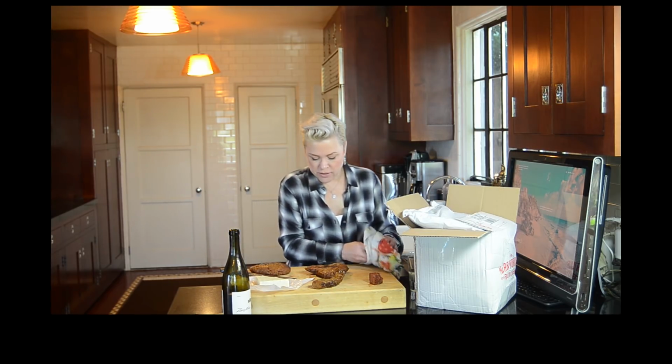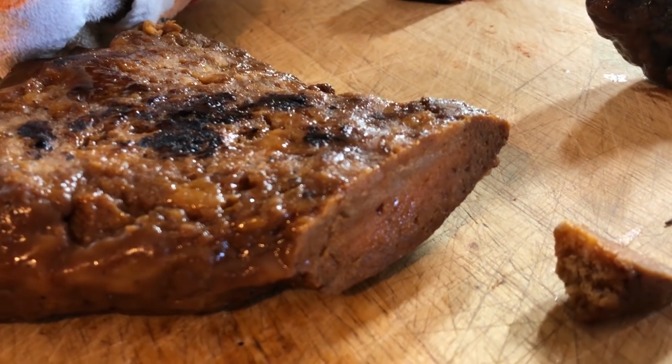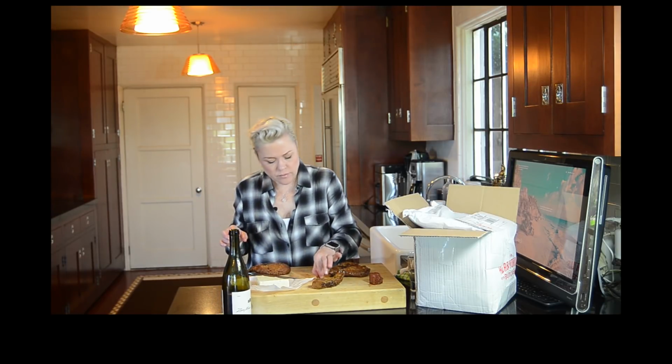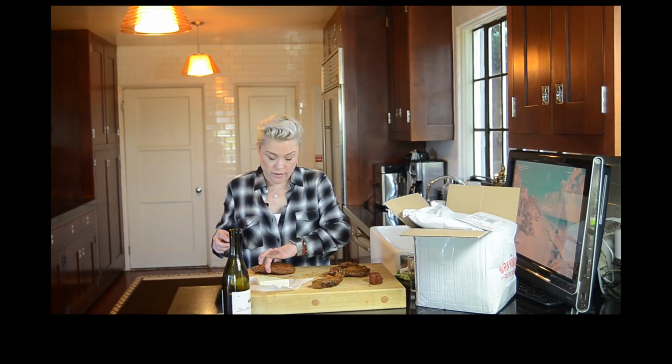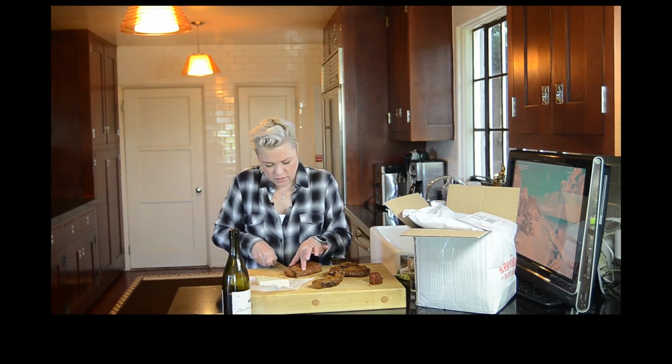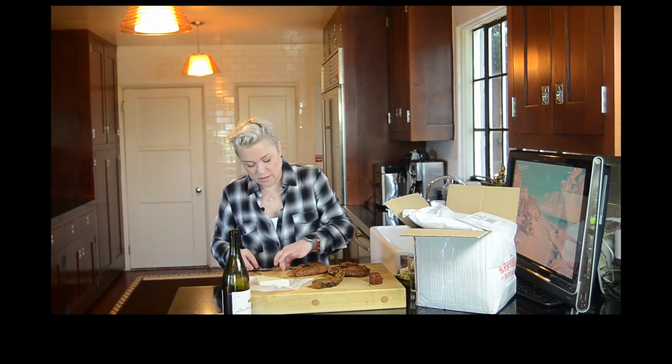It also has that pink middle, though. It's kind of interesting. Yeah. Okay. That's not my favorite thing in the world. I like it. It's just not as good as those two. And now I'll get into this. This is the Porterhouse. Look how they're different. Let's see if they taste different.